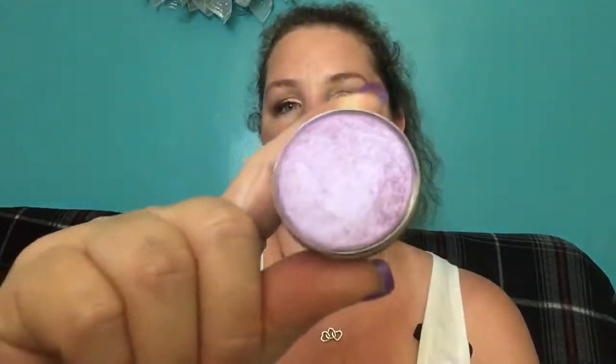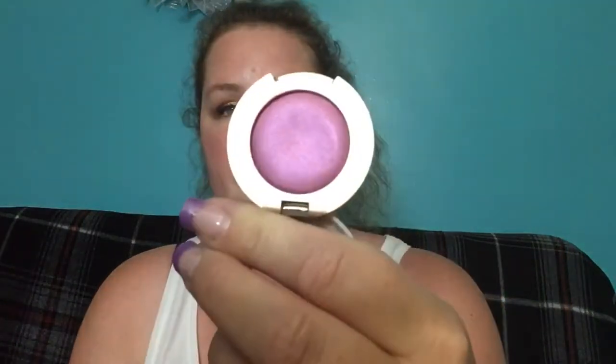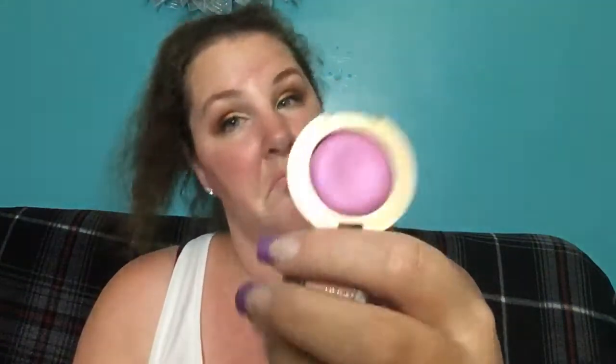Another one I'm going to keep is a Cargo Single Shadow in Provence, and it's just this really gorgeous lilac purple. Absolutely love this color. I wear it all the time, so that's not going anywhere. And then I do have 2 of the Milani gel shadows that I am keeping. One of them is the Bella Fuchsia, which, as you can tell, is pretty well loved and used, so I'm keeping that. And then one is a newly rediscovered favorite, and it is the silver. It's a very nice light silver that I'm going to be keeping.